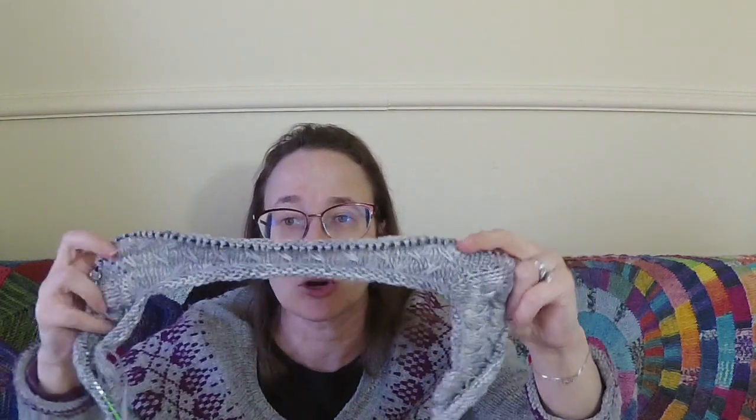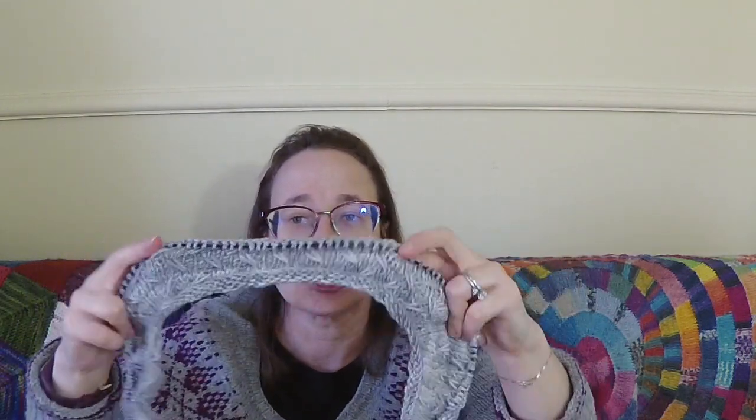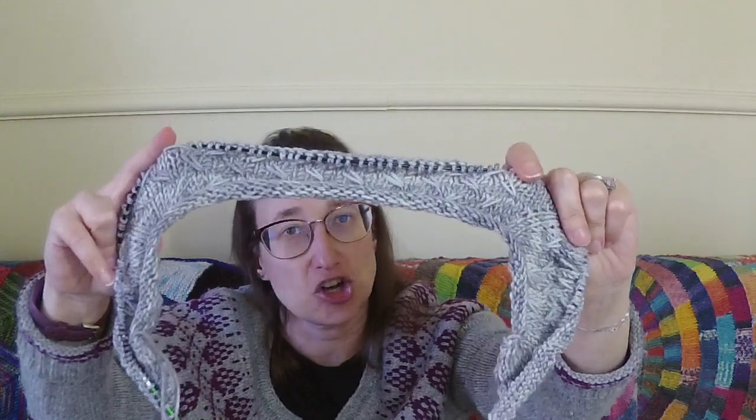So that is what I'm doing here, and it's pretty easy because this is a top-down raglan and we're going back and forth, so I just alternate every 2 rows. So that is the start on Majuga, and you will be seeing lots more of it this month because this one definitely has to get done.